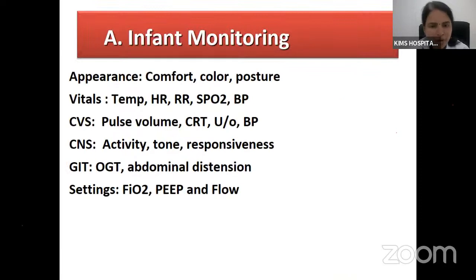So the aspects to be monitored in the infant are color and comfort level of the baby's posture, vital signs such as temperature, heart rate, respiratory rate, capillary refill time, saturations, blood pressure, pulse volume, the urine output, the newborn's activity and tone, the newborn's responsiveness or alertness level.